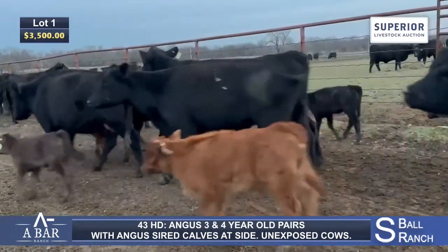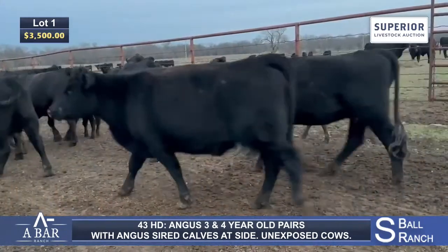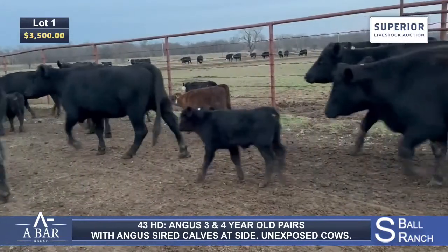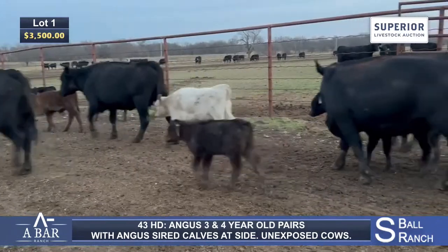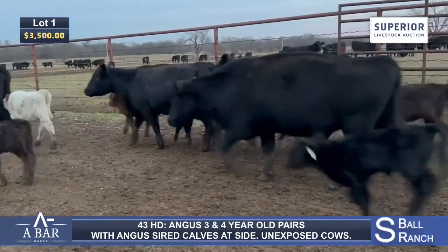Here we go. Pin number 21 and 1, 48 head up. There we go. Angus 3 and 4-year-olds. You bet. Good cows. Start the sale with good pairs. Here we go. All right. Sale's on. Somebody get $1,200 on them. 12 and a half. Hit $1,200, down, 12 and a half.